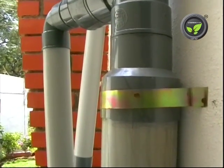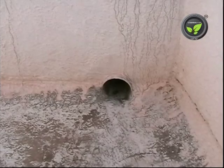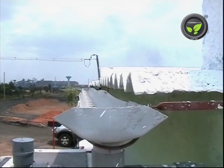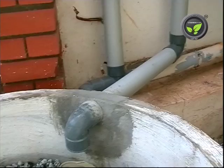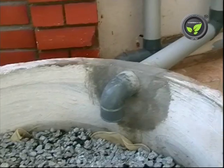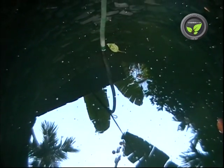See that the first flush is drained out through this separate valve provided for the purpose. The drain hole of the roof is fitted with a pipe and brought down along the wall. Use half-circle drains of this type for tile and sheet roofs. Even though the rainwater is pure, it may get polluted with the dust on the roof. Hence, filtering is essential. Divert the filtered water to the sump or directly to the well.